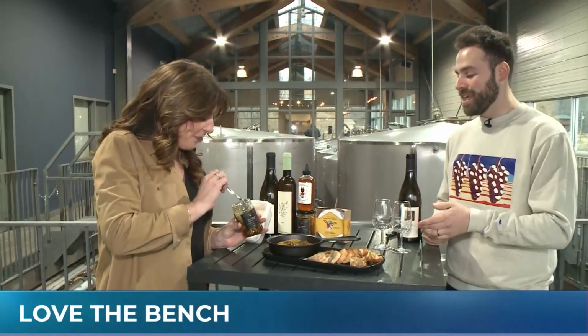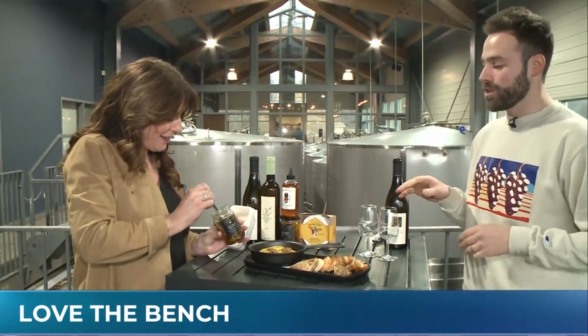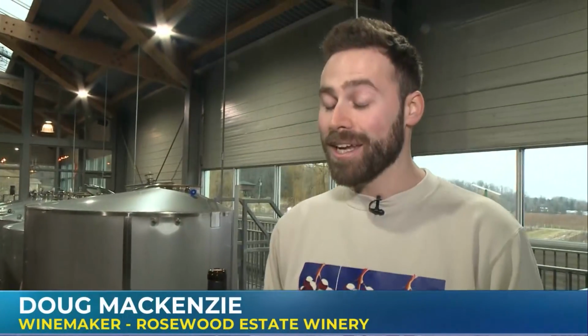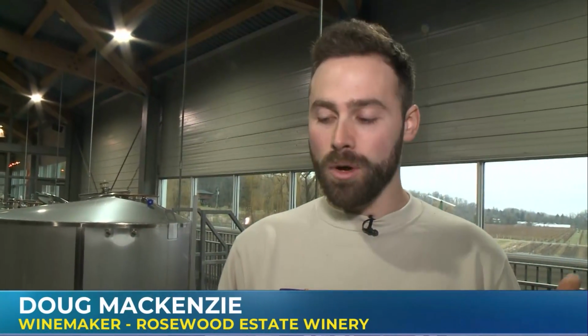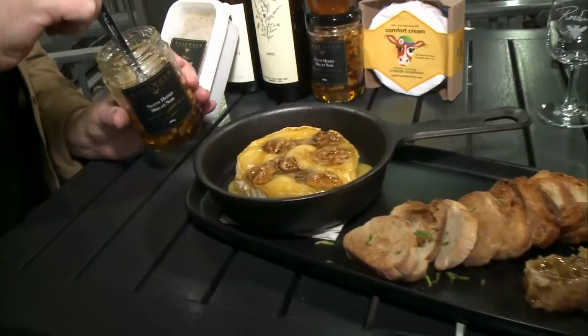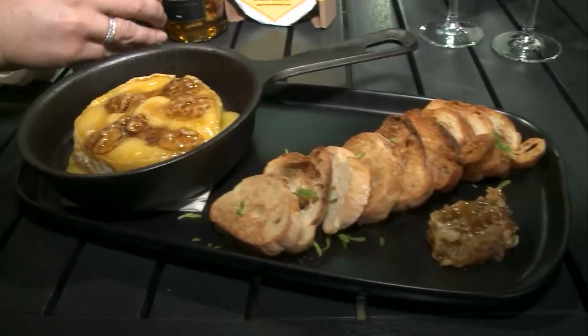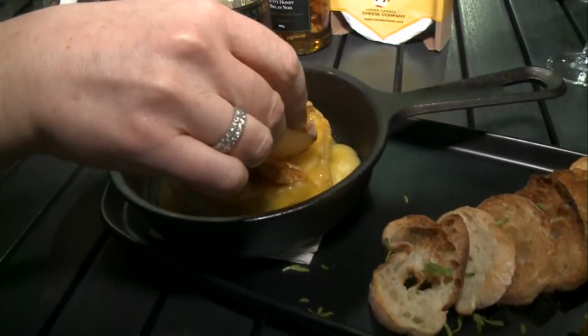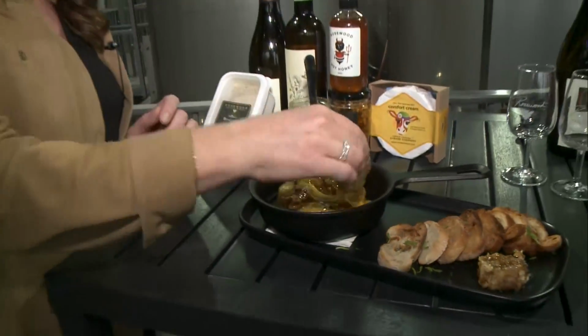So what we're offering is a comfort cream cheese, kind of like a brie, from Upper Canada Cheese Company in Jordan, just down the road. We are going to bake it and then top it with our nutty honey, as you see we're doing right now. Did I just make a total mess out of that? It still looks delicious though. And then we're going to serve it with crostini, as well as some of our honeycomb. Okay. Let's try this, shall we? Oh my gosh, ooey gooey, yummy goodness.